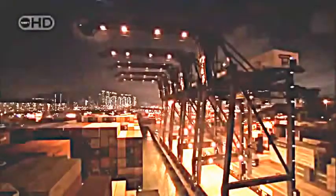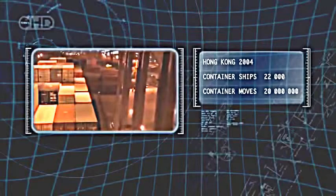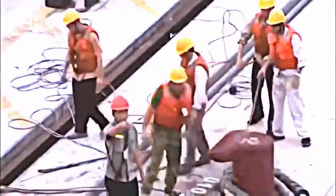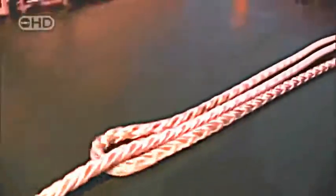As at all the ports on the Atlanta's route, space at the dock is tight. Container ships bustle for space in this incredibly congested harbor. In a year, over 22,000 container ships move over 20 million 20-foot containers through this port. Once alongside, the winches take up the slack. The last thing anyone wants is 2 megaships wrestling for space.